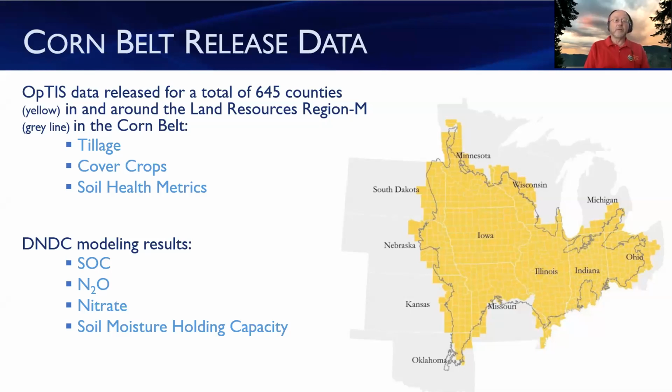And then also, we're plugging the OpTIS estimates of the adoption of practices into the DNDC model, and then reporting back out through the website changes in soil organic carbon, nitrous oxide emissions, nitrate leaching, as well as changes in the soil moisture holding capacity. And this last feature is extremely important with regard to building resilience, resilience to drought, but also reducing the impact of floods downstream. So as you can see, there's many applications of this information.